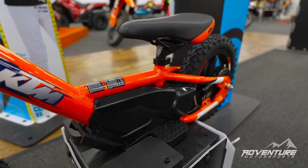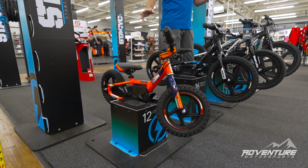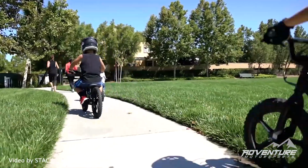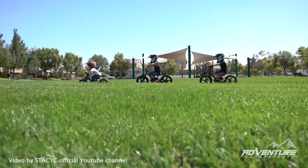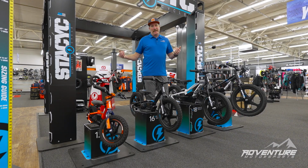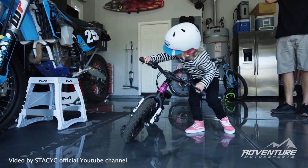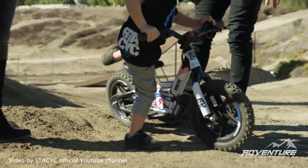You're gonna have tip overs. But what I love about the STACYC is I live close to a couple parks that are mostly just grassy fields. And when my daughter was younger, I could take her to the park. She could ride around for 15, 20 minutes. Exhausted battery, I'd have a spare battery in my backpack. She'd run that battery about halfway, and then we would ride home together, and it was a lot of fun riding together.